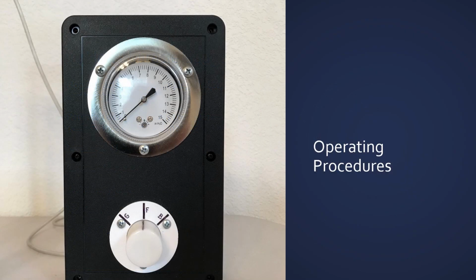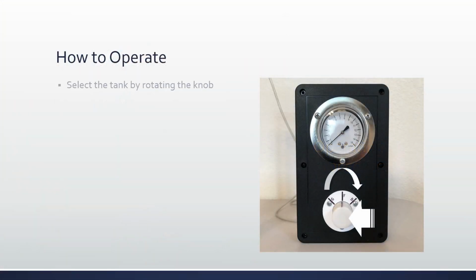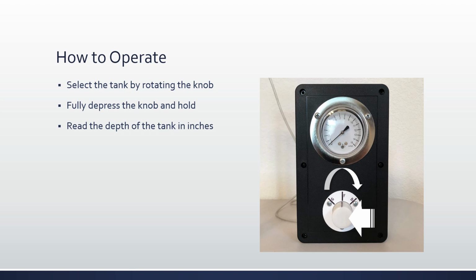Now, let's talk about how to operate the Horst Miracle Gauge. It's as simple as turn, push, hold, and read. Simply select the tank you wish to measure by turning the knob. Once selected, fully depress the knob and hold for a few seconds until the needle stabilizes on the gauge. Then, read the depth of the tank in inches. Slowly release the knob and wait a few seconds before repeating the process to measure the depth of a different tank.